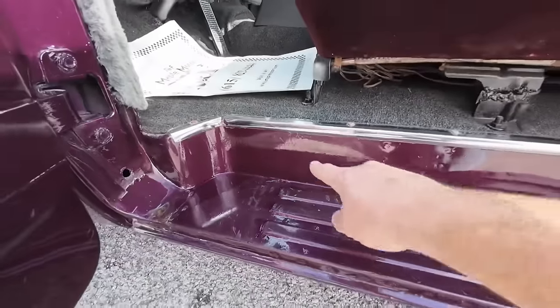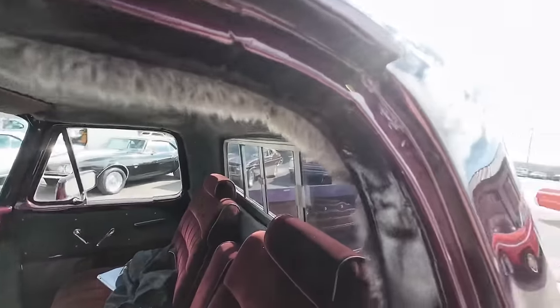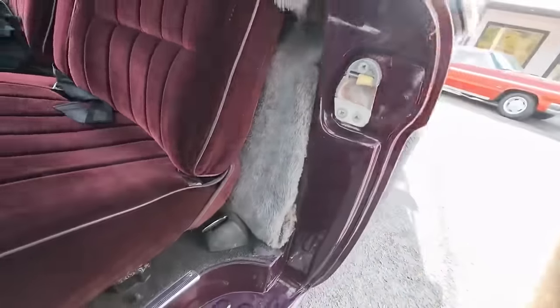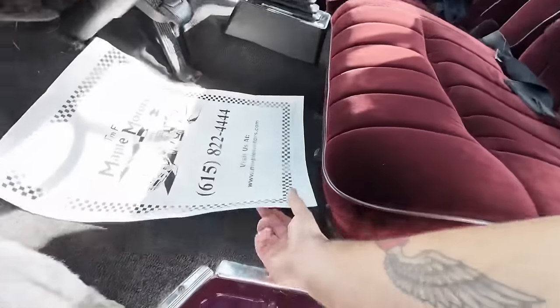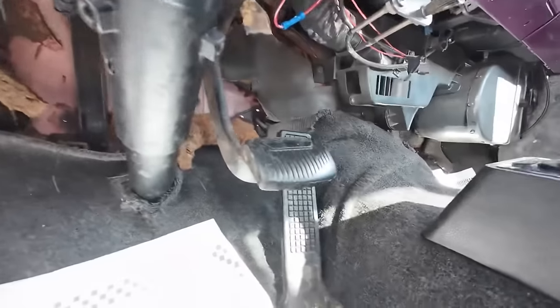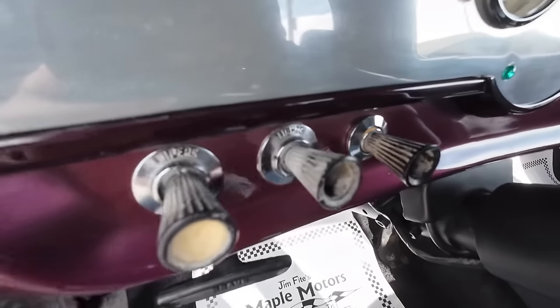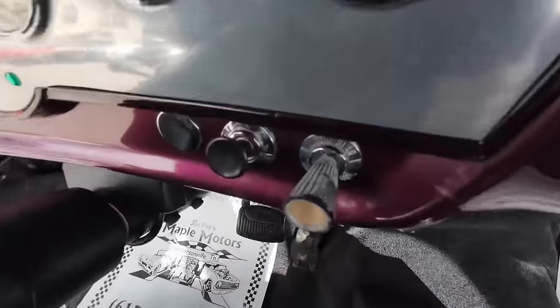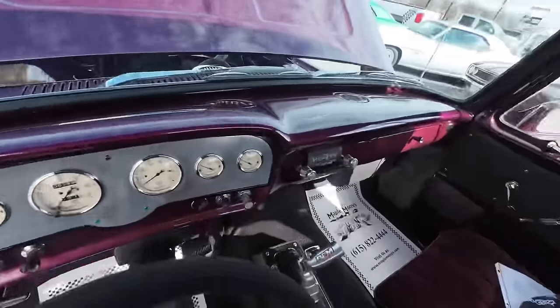Little scuffs right there. Now check out all this fuzz. That's right, Raggy. The headliner's fuzzy. And the kick panels are fuzzy. Controls there. I don't know what's on them. I guess they're just dry. All the knobs are like that. They even got a fuzzy gas tank.